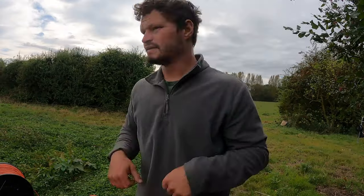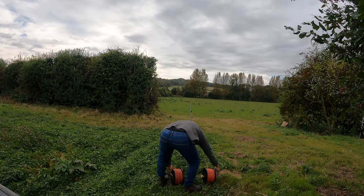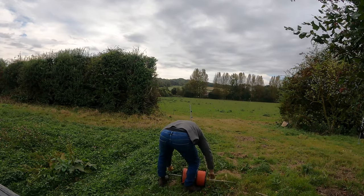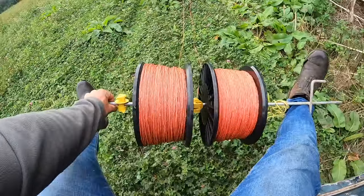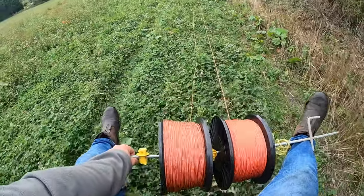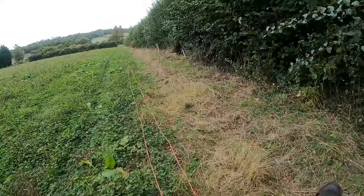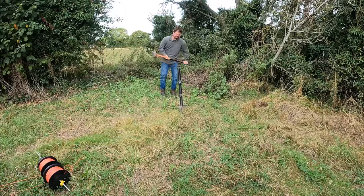Right then, shall we? The ground here is exceptionally hard at the moment. Didn't bring my wheelbarrow, so we're gonna have to get a bit creative. This is today's design. Nice. Whee! Whoa there, horsey. God, you're sharp on them brakes.